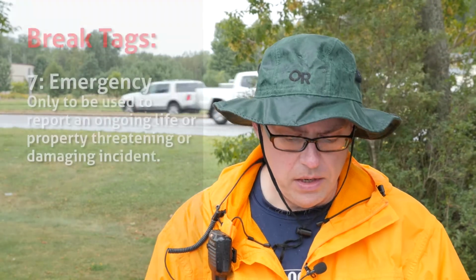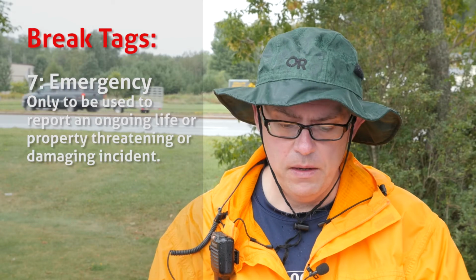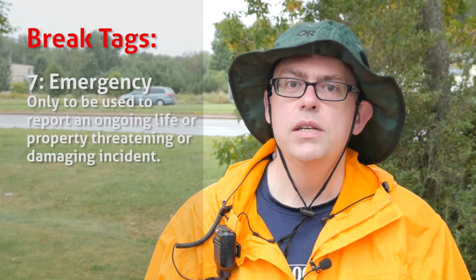And then finally, the most important tag would be emergency. To be used to report an ongoing life or property threatening or damaging incident. So if there's something that is super critical, we're talking about damage to property, life and limb, the emergency tag lets the net control know to cease all other communications, and that your conversation should have top priority over anything else.